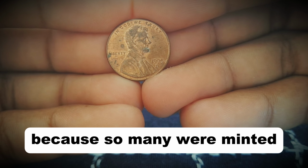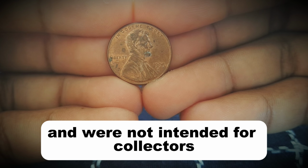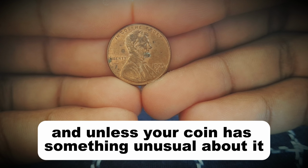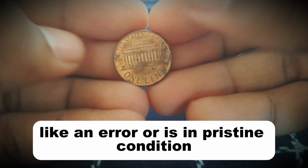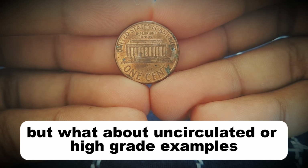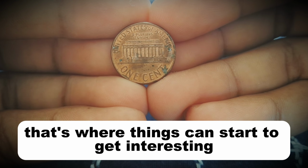Because so many were minted, the vast majority of these coins were made for daily use and were not intended for collectors. Circulated examples are extremely common, and unless your coin has something unusual about it, like an error or is in pristine condition, it's not likely to be worth more than a penny. But what about uncirculated or high-grade examples? That's where things can start to get interesting.